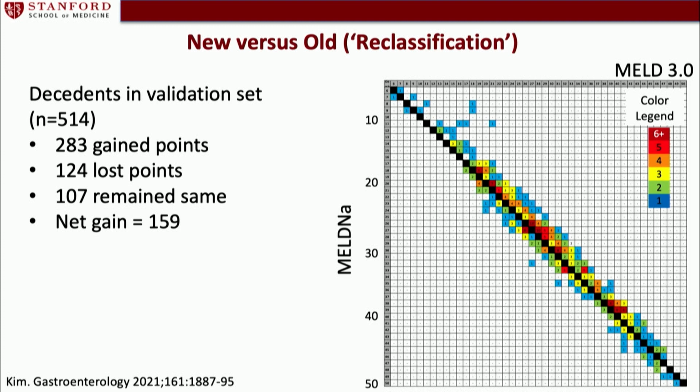So for transplant practitioners, this matters because MELD 3.0 is a better indicator of waitlist mortality. But for the rest of the field who don't deal with transplant, what is this compared to the old MELD score? We paid attention to make sure that the MELD intuition is preserved, so that the two scores are very similar. This particular figure is on patients who died on the waiting list. Out of 514 patients who died, 159 had a higher MELD 3.0 score than MELD sodium score, providing them an opportunity to go up on the waiting list so that they get transplanted instead of dying. So there's a hope that these patients would have been saved.